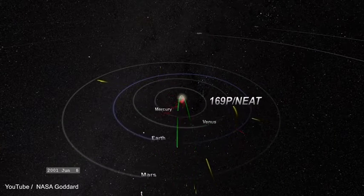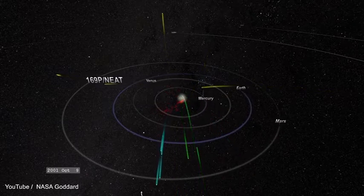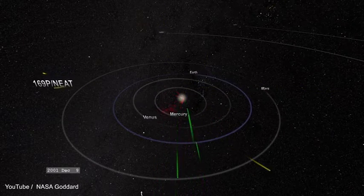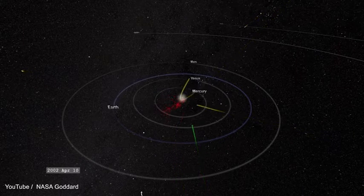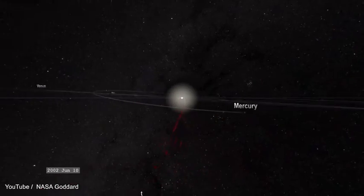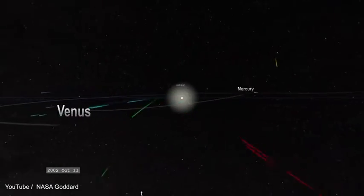You see as these objects are flying in towards the sun, they're not really going in a straight line, they're following a curve. And that curve is because of the sun's gravity. And the closer a comet gets to the sun, the faster it goes. And then they slow down again as they move away from the sun.